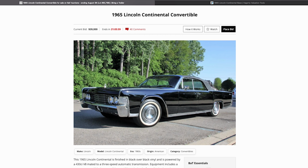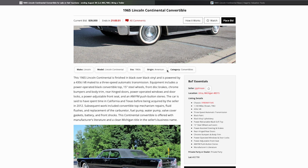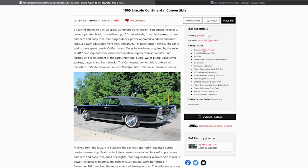If we take a look, you've got the front three-quarter shot here, and a little bit of information about the car. Bring a Trailer does a fantastic job of presenting their listings. You submit all the information to them, and they really piece together the story. It says 1,100 miles shown. We know the odometer would have rolled over. We'll talk about how we can tell that from the photos, but we're not 100% sure. Is it 100,100 or 101,100 miles? We just don't know for sure.